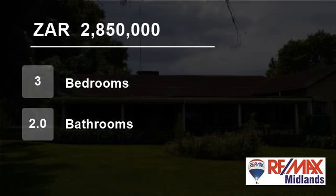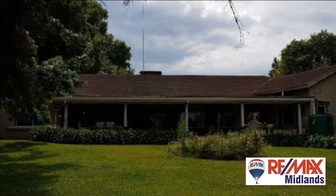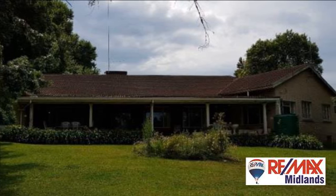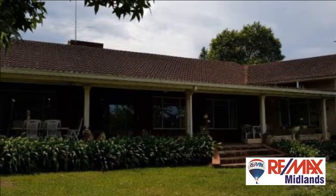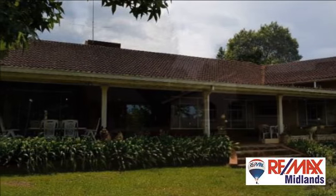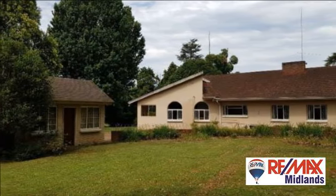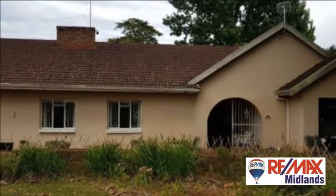Welcome to this 3-bedroom farm for sale in Richmond, KwaZulu Natal, South Africa for R2,850,000. The beautiful wooded yard provides a sanctuary against the heat on a hot summer's day. The huge lounge has sliding doors that lead onto the veranda with a view over the leafy garden and the golf course. An enormous farmstyle kitchen is the place where family meals come to life.